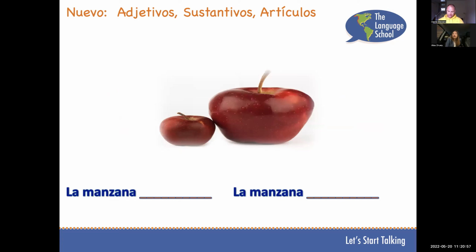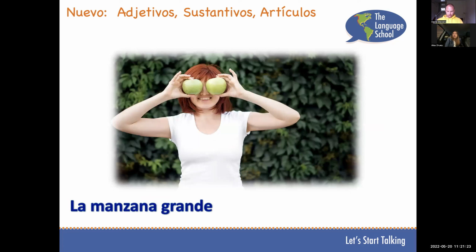All right, the small apple and the big apple. La manzana grande, la manzana chico. Careful, manzana is feminine, so you have to do something to chico. La manzana chica. And la manzana grande, yes. Yeah, grande doesn't change, good. So you need to say plural. Las manzanas grande. Grandes. So you add S to grande too, right?